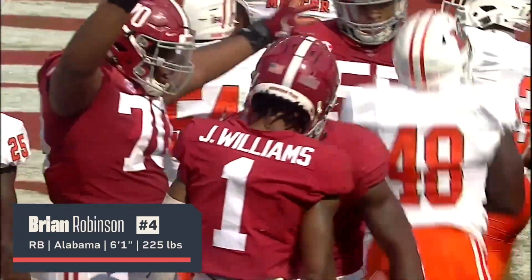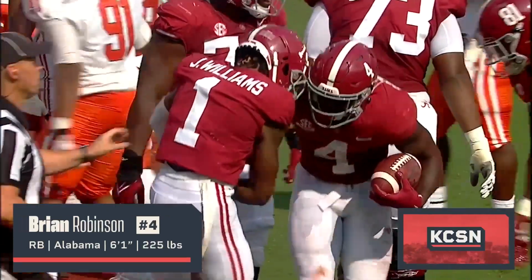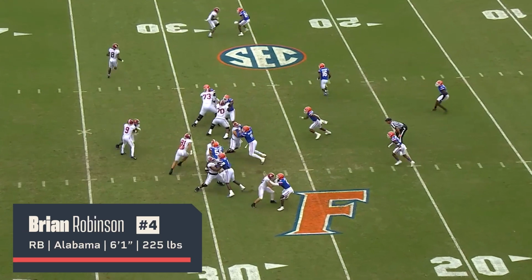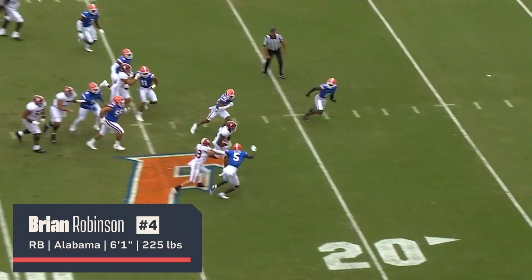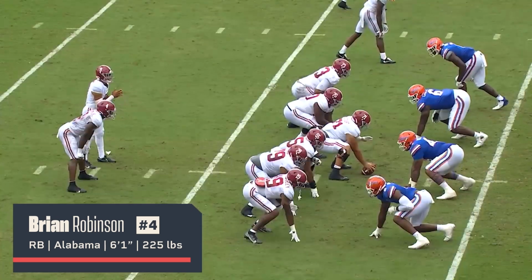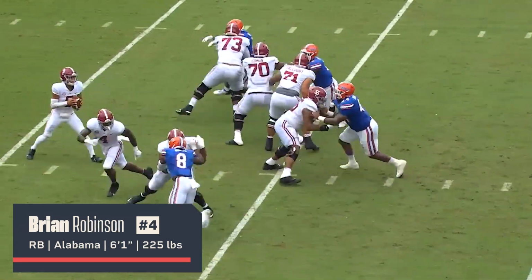He's not the big time prospect coming out, but to be a starting running back at Alabama is nothing to stick your nose up at. And look at the way he runs the ball here. He's tough to get to the ground. Yeah. And you get to the second level like that, and you got guys that are having to make business decisions.